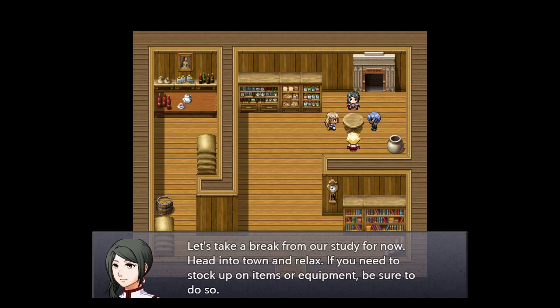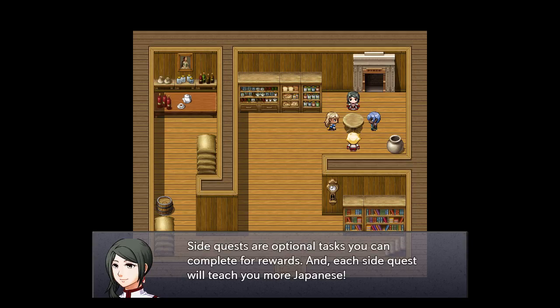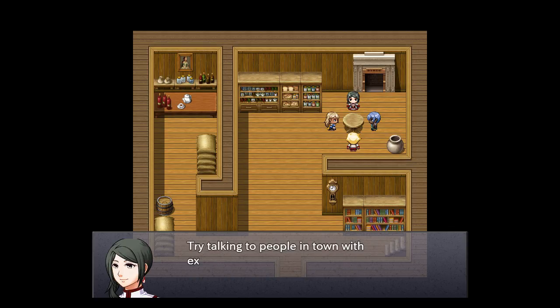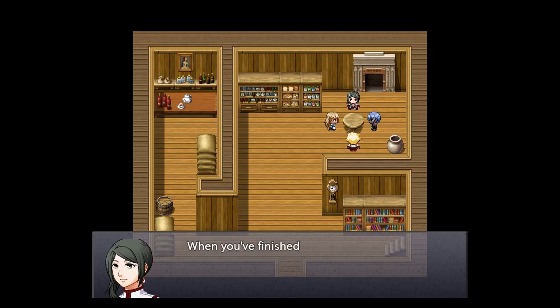Let's take a break from our study for now. Head into town and relax. If you need to stock up on items or equipment, be sure to do so. Might be a good idea now to look around for side quests. Side quests are optional tasks you can complete for rewards. Also, each side quest will teach you more Japanese. Try talking to people in town with exclamation icons above their heads. Be sure you check the inn and the tavern, too. When you're finished exploring the town, come find me, and we will continue our study.